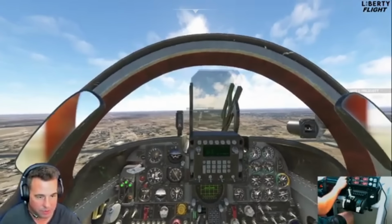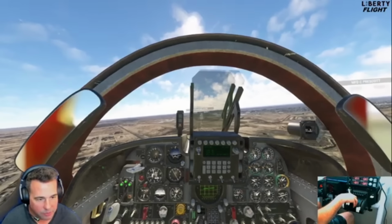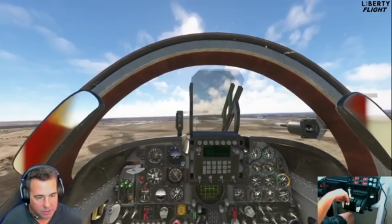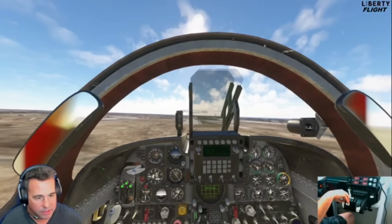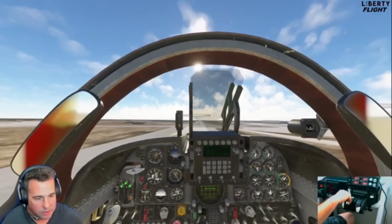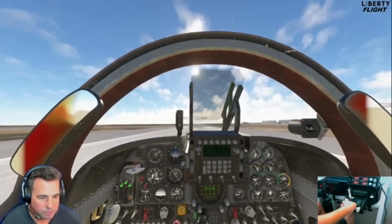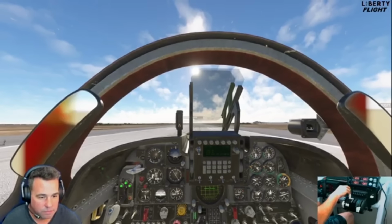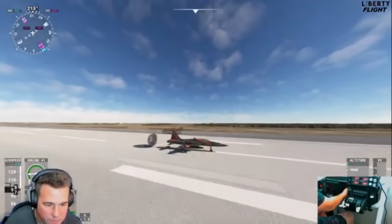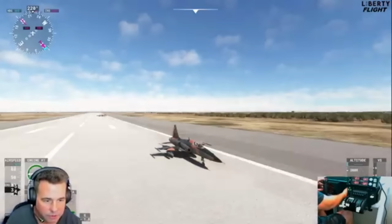So let's go ahead and try this out. I'm taking the power out now. We just need a slight power in until we're close to the ground here, and then you can pull it back out and let the plane settle out. It should settle out for us here. Try to get a nice landing in here. There you go, boys. A nice buttery smooth landing.